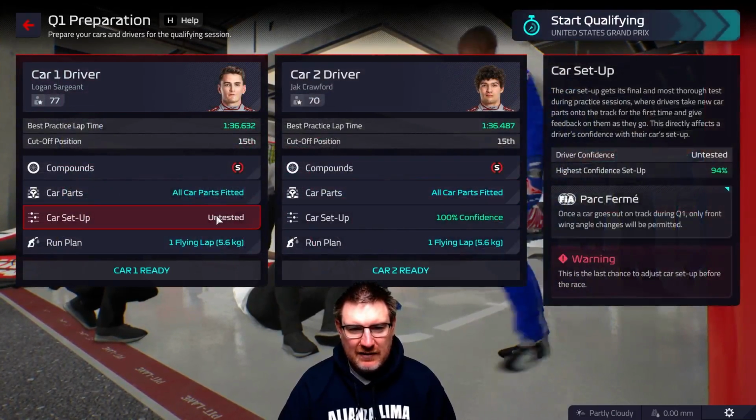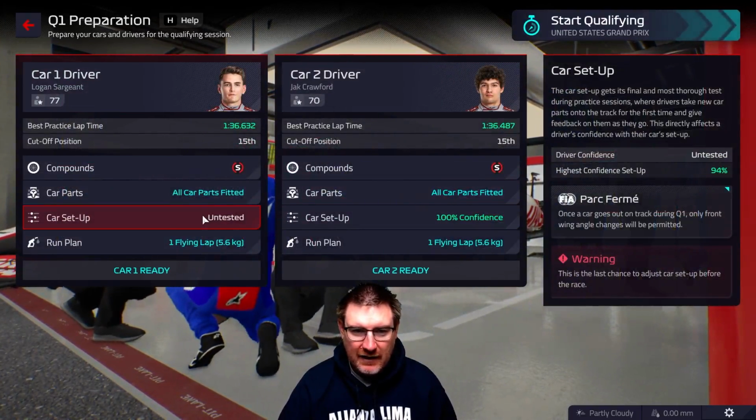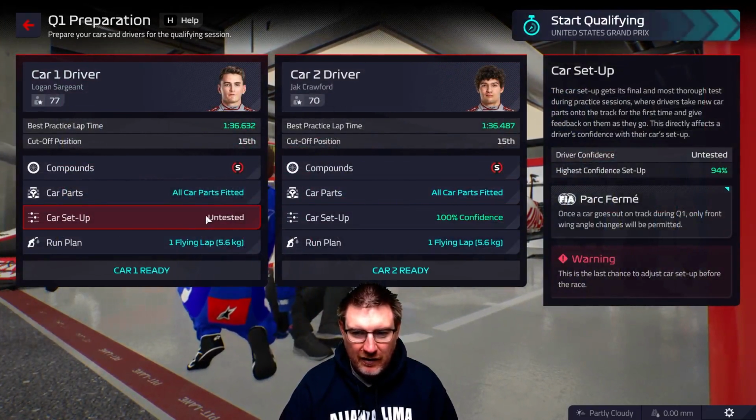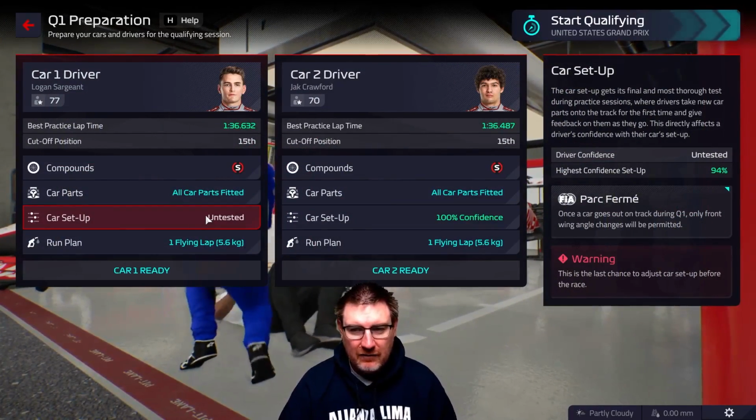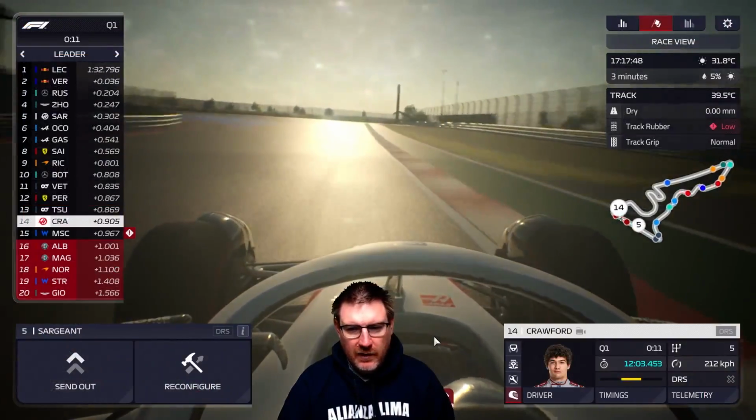Now, if we look here, we can see we've got nailed the setup on Crawford. Sargeant is having a very tough time of things, so I'm hoping we're going to be okay here in Q1, but we might be back sooner than I hope. Okay, so we are back.